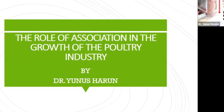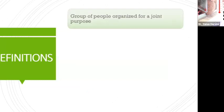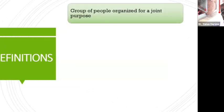And the essence of this presentation is to awaken our spirit, to bring to limelight how our individual contribution is very, very important. So first of all, I want us to look into the definition of what an association or an organization is.